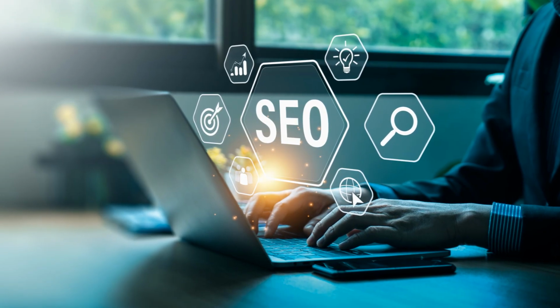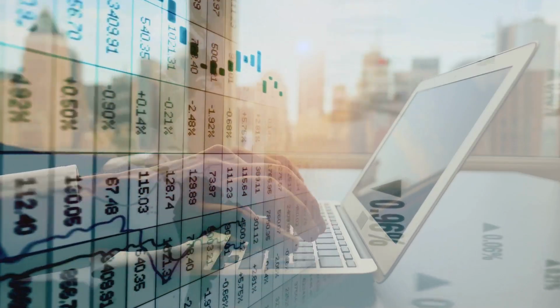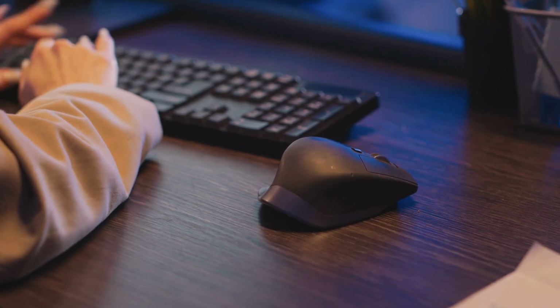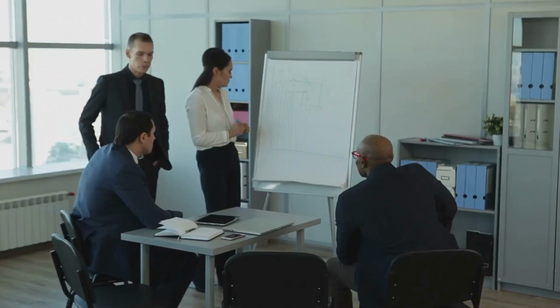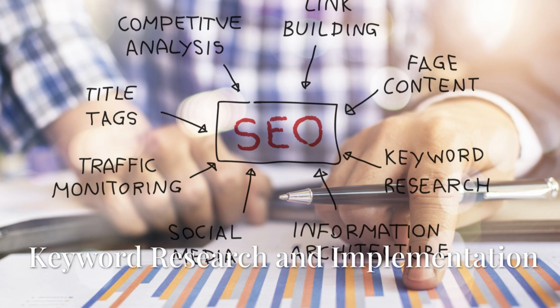On-page SEO continues to evolve, and staying ahead requires implementing cutting-edge techniques that align with search engine algorithms and user expectations. Let's explore the most effective strategies that will help your website climb the search rankings in 2025.